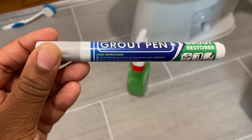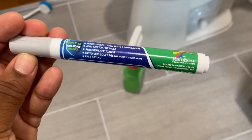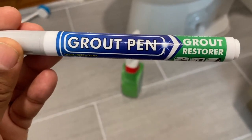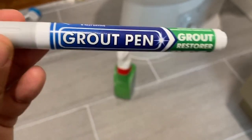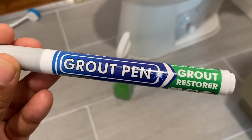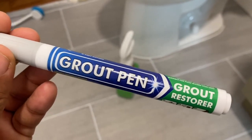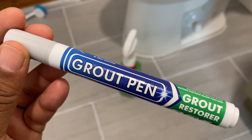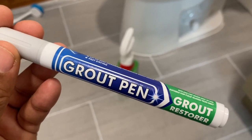I wanted to show you really quick what I used. If you go on Amazon and type in grout pen, this is what's going to come up first. It looks like it's by Rainbow, that's the company. I saw at least 8 colors in my search, everything from black to white, to cream, to light gray, to dark gray, to pink. So you can definitely find whatever you're looking for. And I would highly recommend having a damp cloth so that you can clean up after yourself, because you're basically going to color in the grout like you would color in a coloring book. Grout lines can be a little bit messy, so you just want to have a damp cloth to clean up as you go.